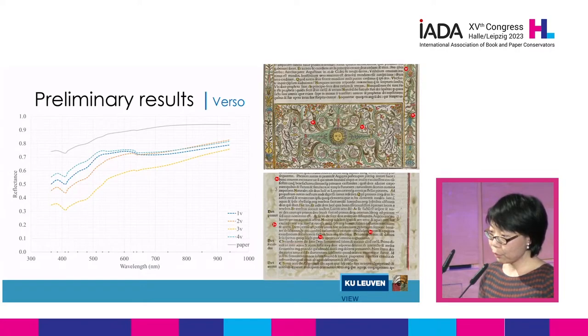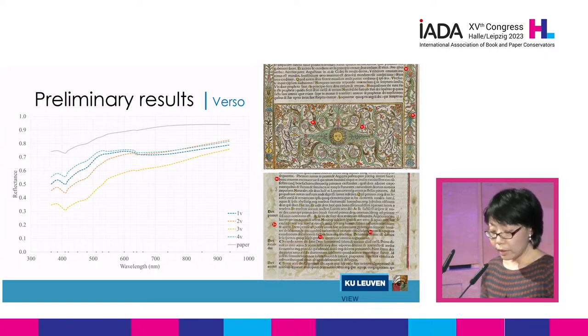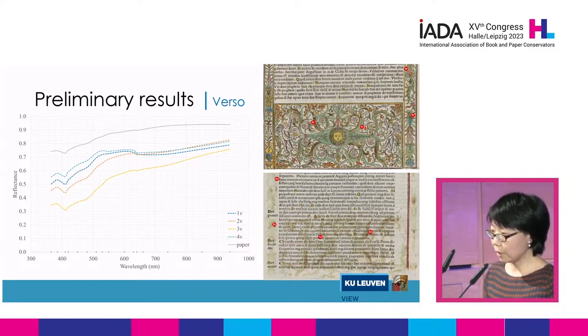We selected several representative areas of green colorants with different visual characteristics in terms of tones, hues, and degradation states. And we generated reflectance spectra from both the recto and the verso. This plot here illustrates the spectra from the verso. Although the degradation is pretty evident on the verso, distinguishing between different green colorants and different degradation states based solely on these spectra is quite challenging.